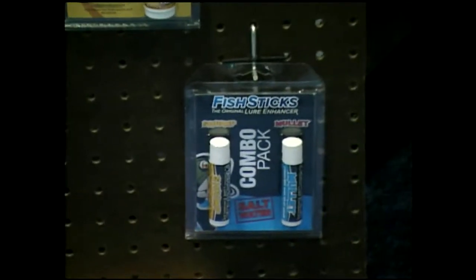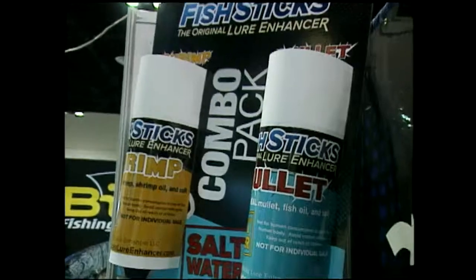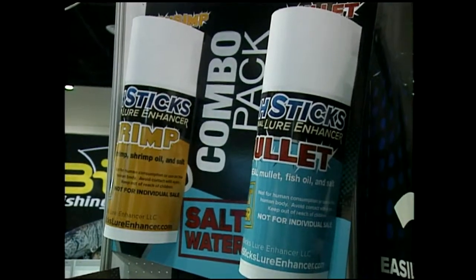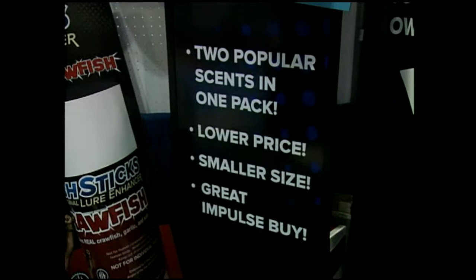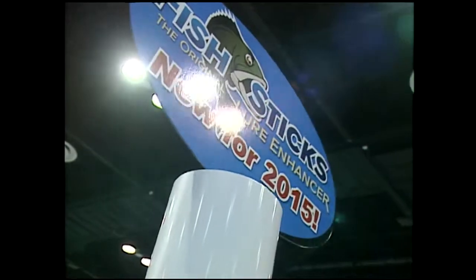Well, that's great. Now, one of the things we talked about was that it is eco-friendly. I mean, this is great for the environment. Yeah, this is an all-natural product. We use 100% natural bait fish to make the product.